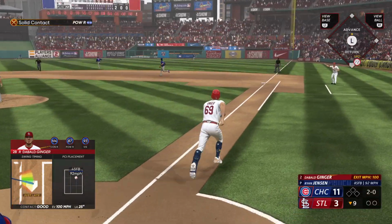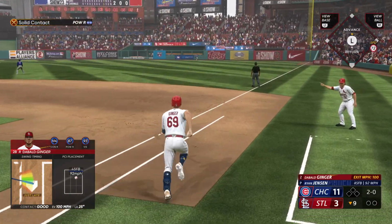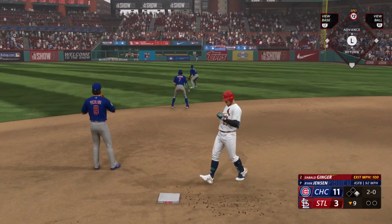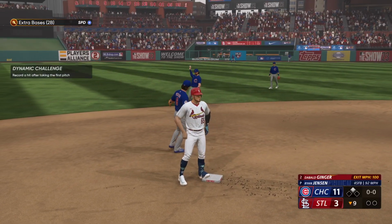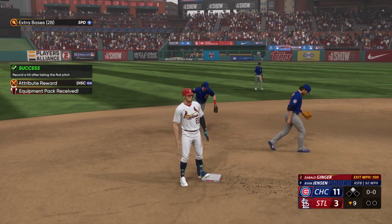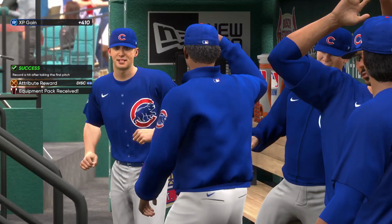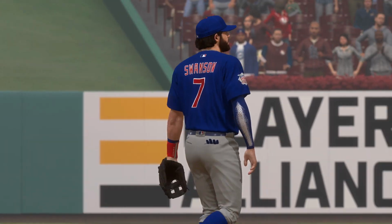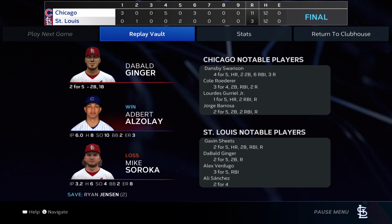Made a mistake with that four-seamer there. Just a little bit late on it. Deep to right field. That's going to one-hop the wall. Stand-up double here. We'll take that. That's a good way to lead off the bottom of the ninth. They actually won the dynamic challenge. Cubs win the game and sweep the series here, though. Final score 11-3. We had a dozen hits and only got 3 runs out of them. Oof, that hurts. Well, what can you do?